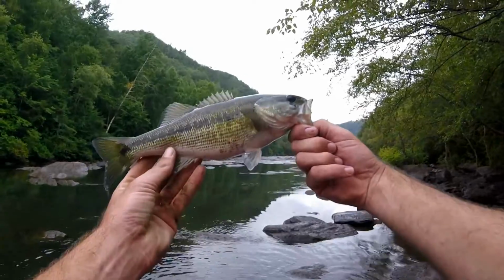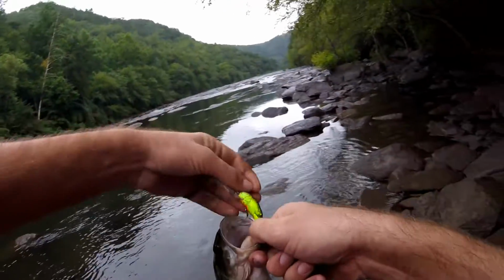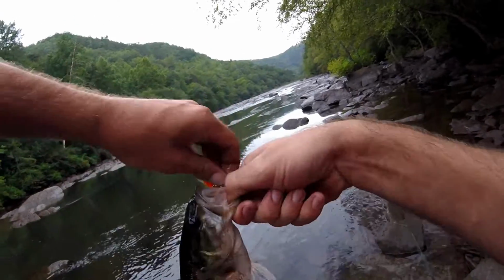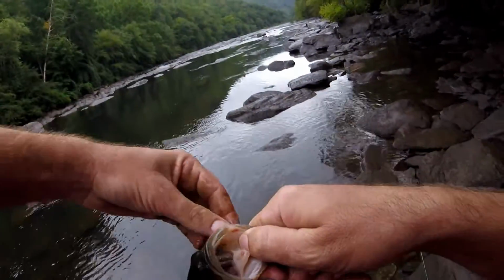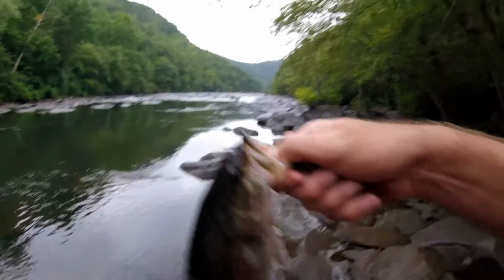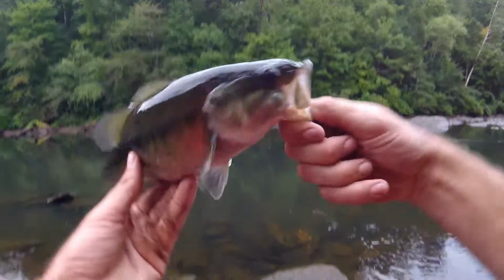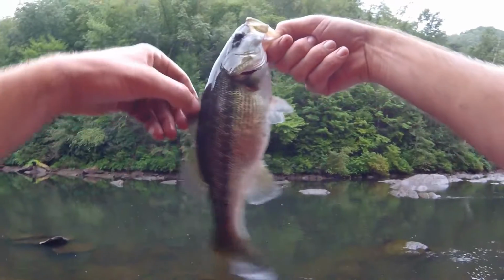Wow, a chubby little one. Dude, he's been eating good. I switched to the Rebel Crawl, and just been casting it, working it. Finally got this one. Right after it hit the water, came up and got it. He may be close to a pound. He's so fat. But nice little bass.